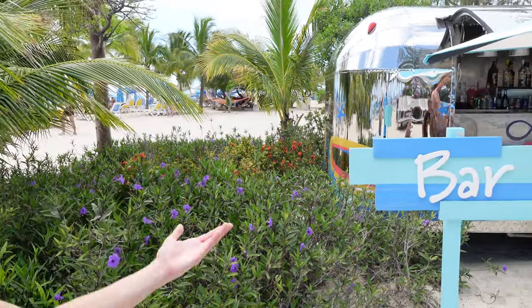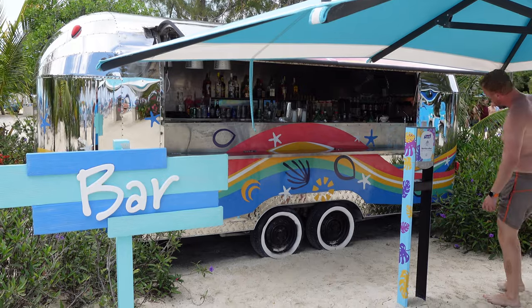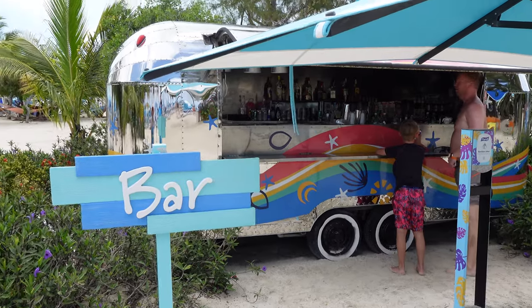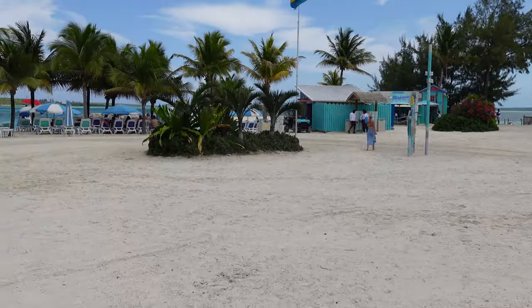Well, we thought Captain Jack's was gonna be our last thing we haven't done here at CocoCay today, but it's something new we've never seen. It's like an Airstream CocoCay bar. Look at that, it's so nice and metallic-y and shiny. Then they put all the cool CocoCay designs on it. You just walk up, it's over here at Chill Island, right by the snorkel beach and all that stuff.